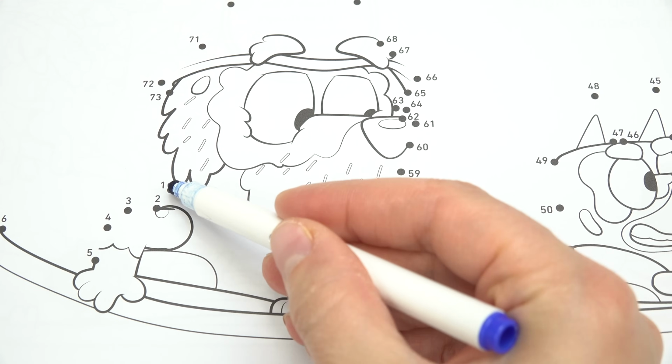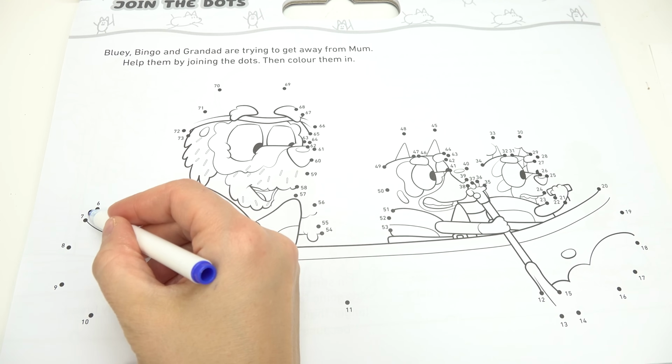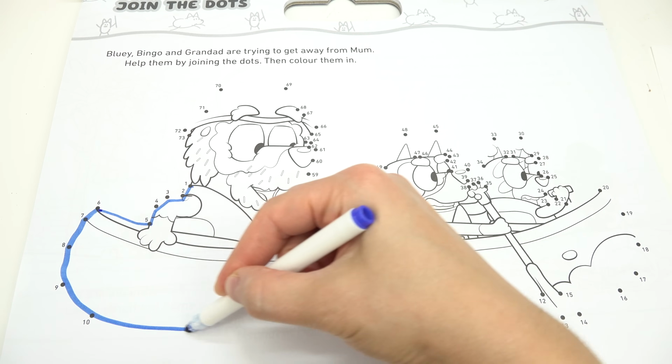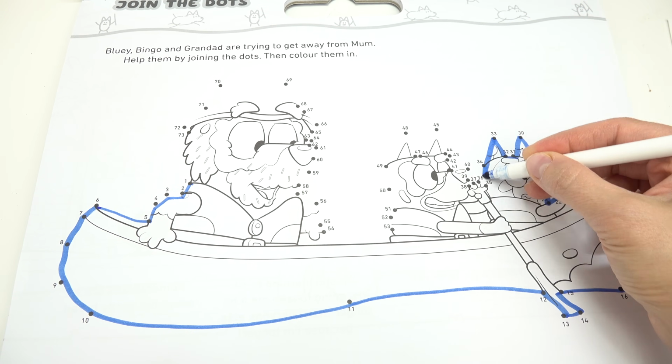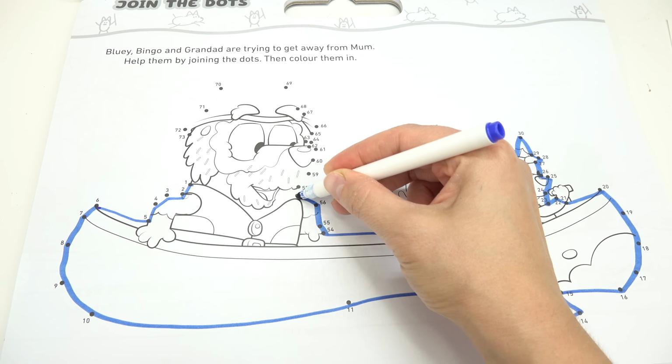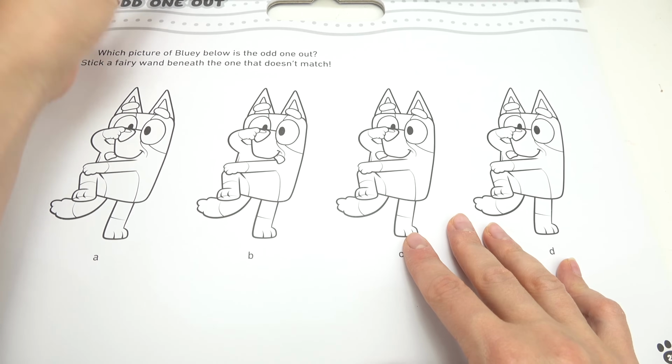I see number 1 right over here. 1, 2, 3, 4, 5, 6. Let's keep going until we have our image. It's Granddad, Bluey, and Bingo. They're getting away from Mom. Let's see what else we can do.